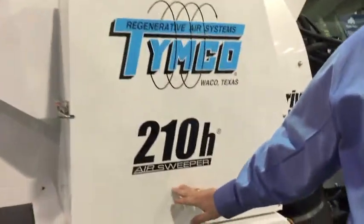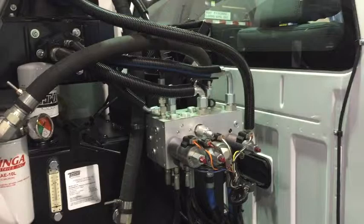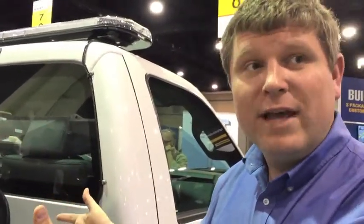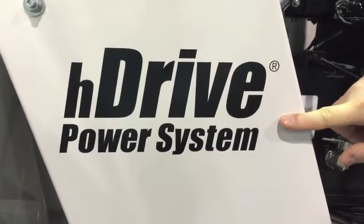The Model 210H hydraulic sweeper. As you can see right here in this area is where we would normally have our auxiliary engine, and just like on the 435, the 210 uses the Kubota auxiliary engine, so this is where it would go. But in lieu of that, we have what we refer to as our H-drive power system, which is our hydraulic power unit.